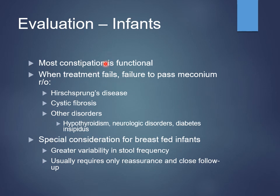So again, most constipation is going to be functional for these kids, especially with infants. If they have a failure to pass meconium, it could be related back to disease states like cystic fibrosis, etc. You also need to consider whether the kid is breastfed or on formula, because with breastfeeding you find more variability in stool frequency. So again, figure out the family's definition of constipation versus yours, and make sure you bring that in line. Usually in a lot of cases, especially with infants, it just requires more reassurance, and things will get into a better routine as they get a little bit older.